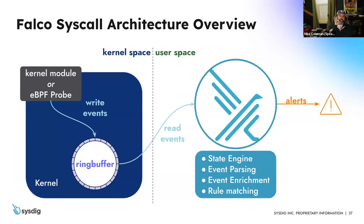There are three ways to interact and get the Linux kernel to do what you want it to do if it doesn't have that functionality naturally, right? So I need something that's going to take system calls and put them on a ring buffer, right? That's the functionality I need the kernel to do. And you can do that through three different mechanisms.